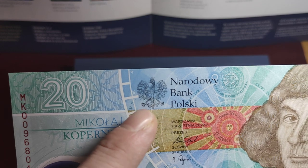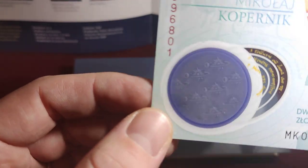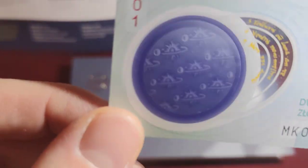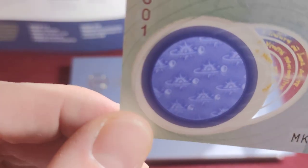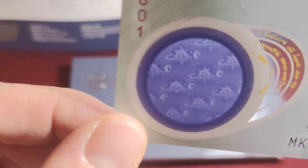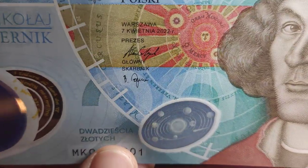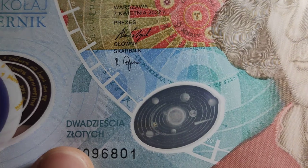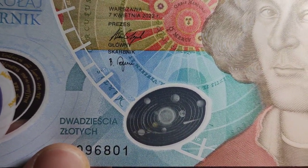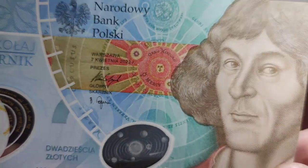Here is the national emblem, the eagle with the crown. And look at this. Maybe I can show you like that. This is a security feature. It's an optical security feature showing the motion effect and a 3D image of the planet and the sun. And also here we've got another heliocentric system with the planet. Unfortunately, I don't have UV light, because this one would be visible as a multicolor image under UV light on both sides of the banknote.